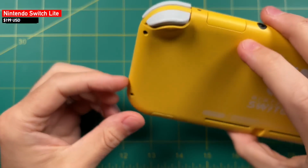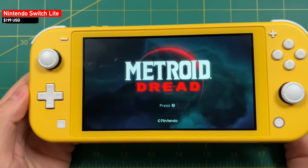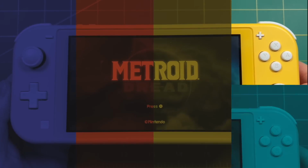So if, like me, you're a big fan of Nintendo games, this might be a good option as well, especially if you want to dig into that Nintendo Switch catalog. Of course, it's kind of apples and oranges with a lot of these emulation machines, but all the same, I did want to mention it because of that price point.